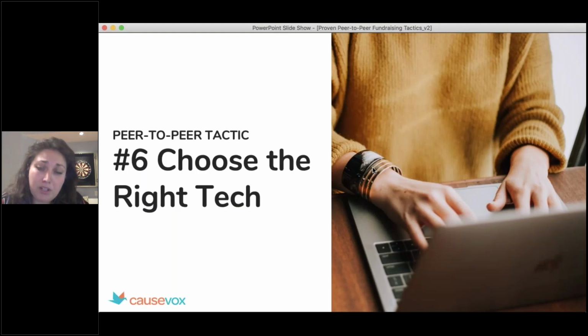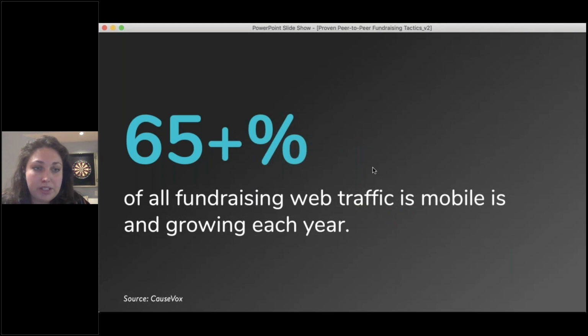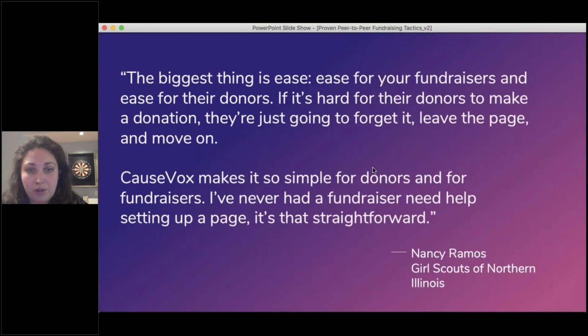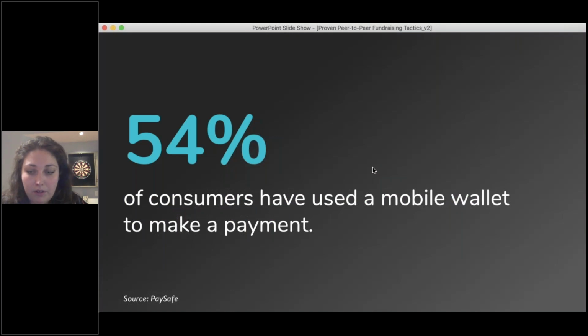So one of the best things that you can do to help your fundraiser succeed is choose the right technology to help you run your peer-to-peer fundraising with less effort. So 65% of all web traffic is mobile and growing every year. And 54% of consumers have used a mobile wallet to make a payment. So this really, again, speaks to the trend towards mobile and towards the ease of use that a lot of today's donors are expecting and today's fundraisers are expecting as well.